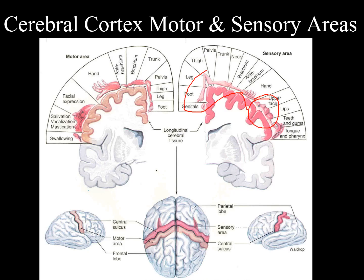And here, for some reason, the foot, even though we don't have a lot of fine motor control over the foot, we have a lot of sensory information coming in from the foot, and that may have to do with paying attention to what you're walking on as you're walking, if you were walking around barefoot. But anyway, so there's a direct mapping here.